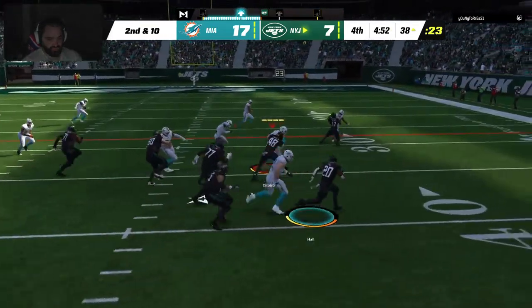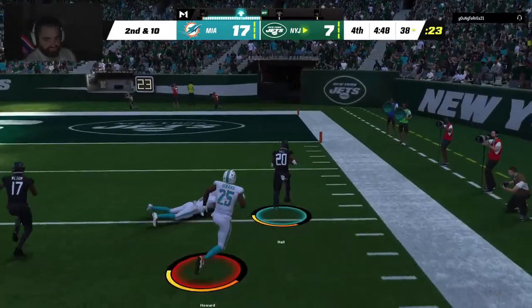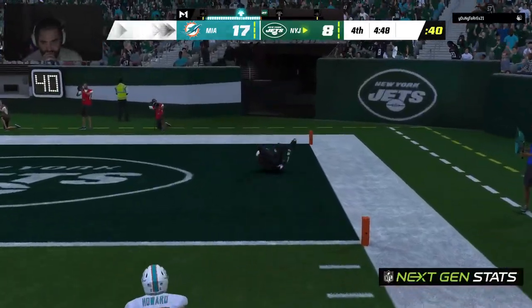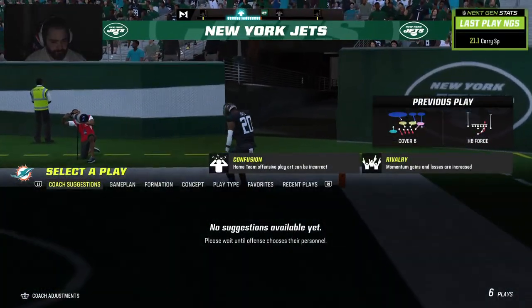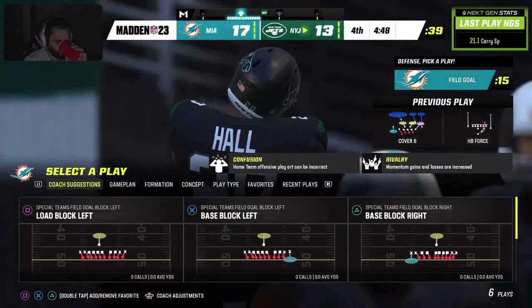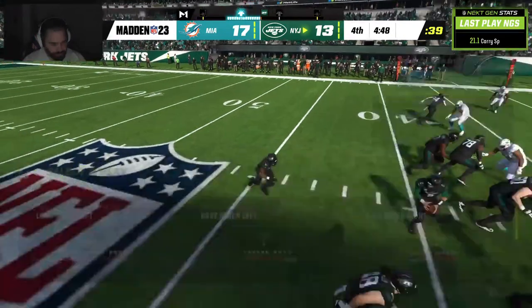Back to the ground with Hall. And he's got room. And all the way in. Touchdown, New York. So there you go. They needed a big play, and they got one there on the touchdown run. And that was a very important drive.